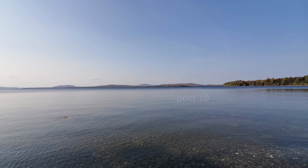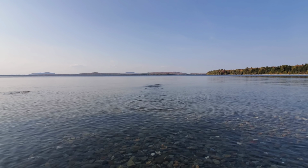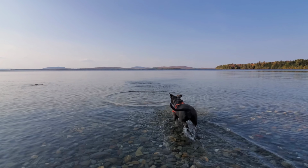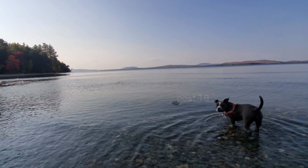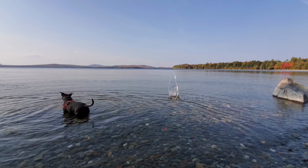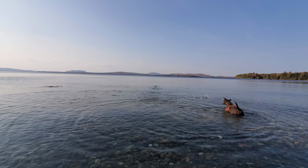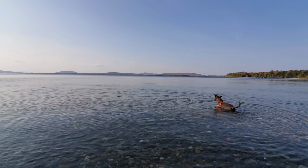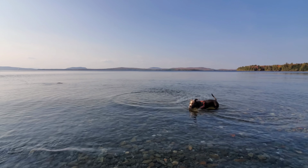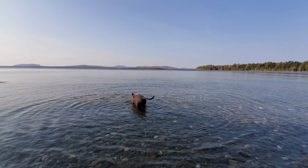And the water is so still. Oh wow, we got a bunch of skips right there. Only 3 that time. I know, this one's really flat. We should get a lot out of that one. Yeah, that got a lot. Kinda heavy. Got one, kinda. This one's really thin. That was my fault. It hit the water crooked.